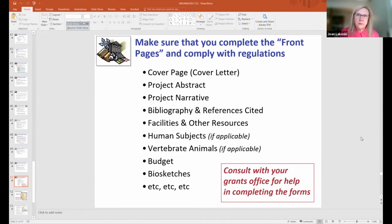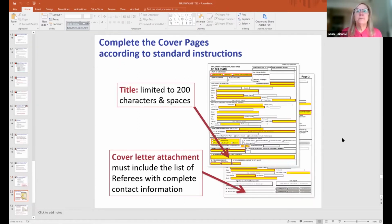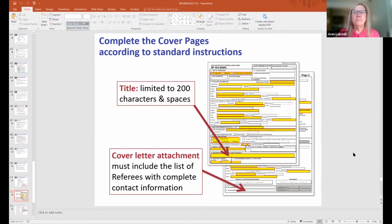Now, with all grant writing, there's going to be the front pages. You're going to spend most of your time on that. There are the other pages: cover page, abstract, facilities, human subjects, animals, budgets. You need to work with your grants office, and they'll help you through these. And they fortunately know where these things go. But keep in mind, you'll need a title and you'll need a cover letter, because that's where the list of your referees' names go, okay?